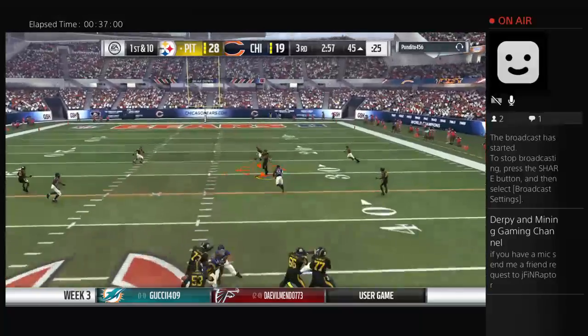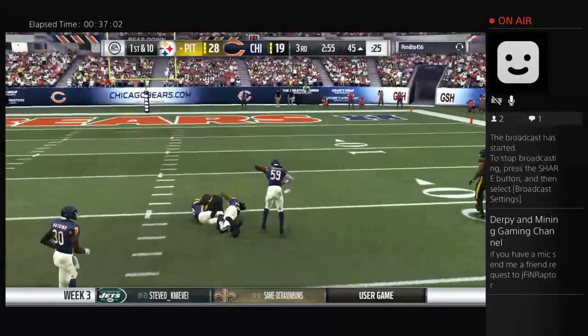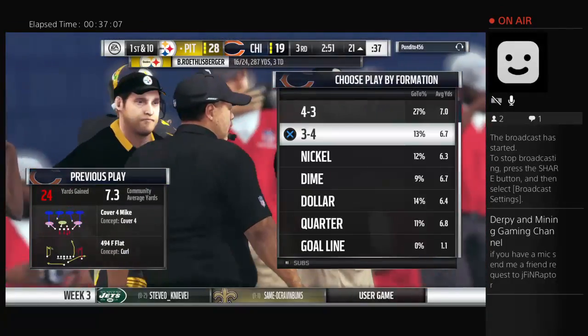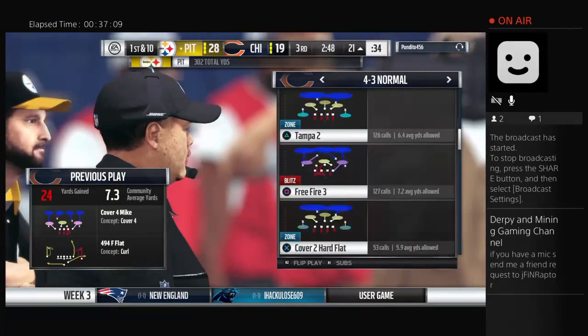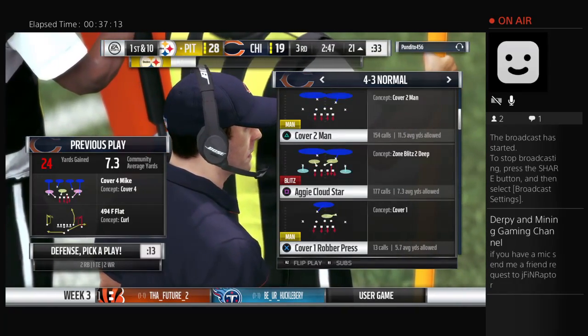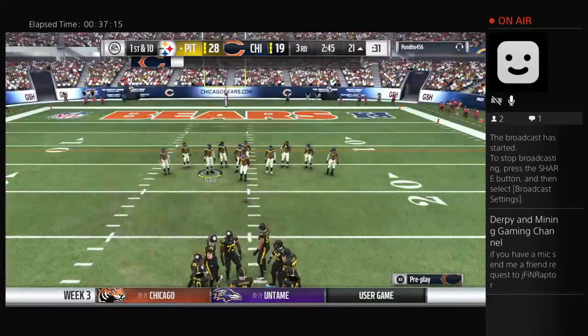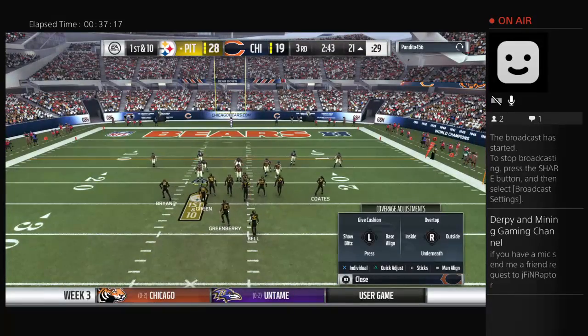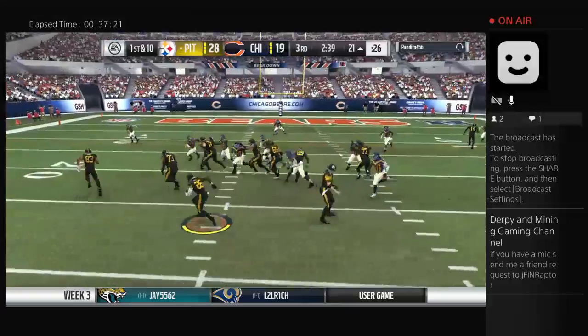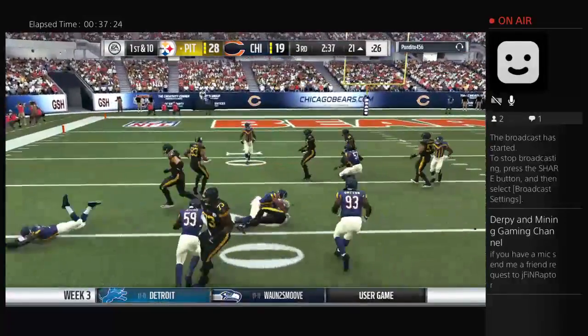On 1st and 10, it's Roethlisberger. And it's caught over the middle by the tight end, Green. It's a gain of 24 that time. And it's good enough for a Pittsburgh first down. And a good quarterback facing zone coverage, if he has just a little bit of time to survey the scene, that's what's going to happen. No doubt about it. If there's no pressure, he's going to continue to pick them apart because he'll have all that time to find someone open downfield.